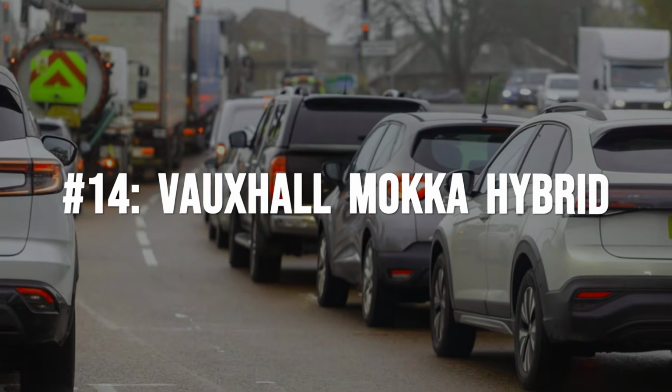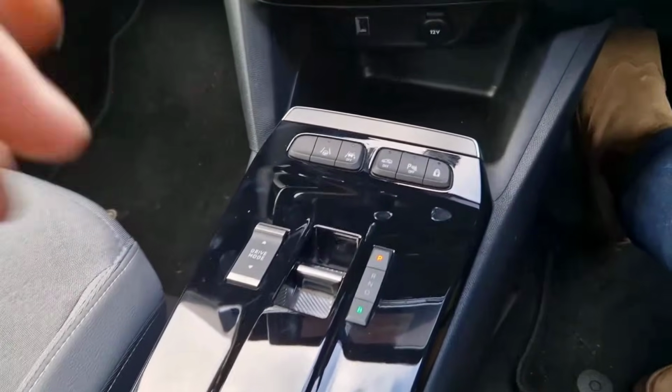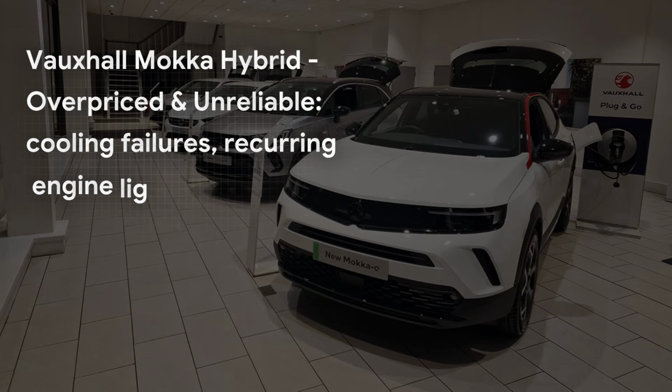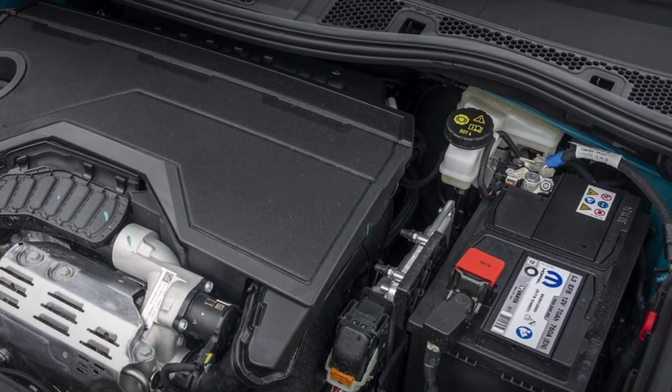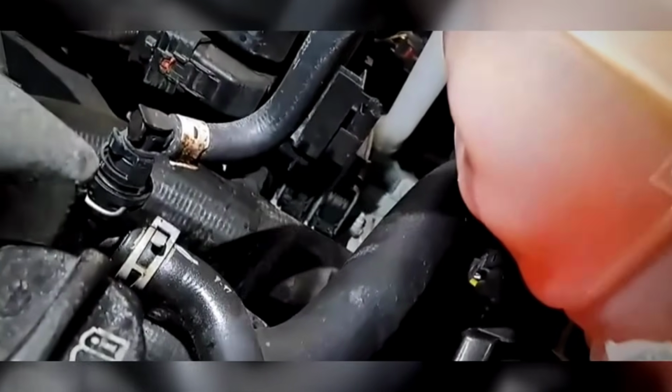Number 14. The Vauxhall Mocha Hybrid in any color. Accept what you actually want. The Mocha exists in that peculiar space where it is simultaneously too expensive and not expensive enough. It costs money, suggesting a standard of engineering. What arrives under the hood delivers something considerably less.